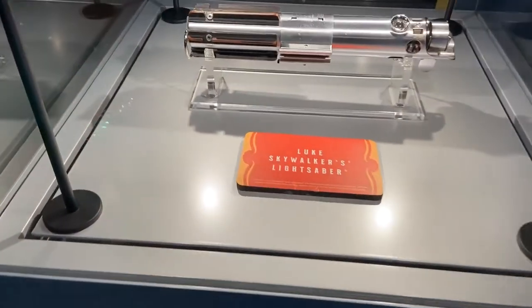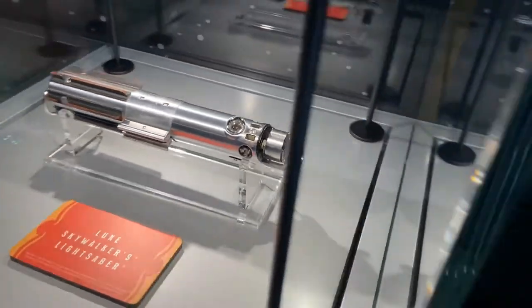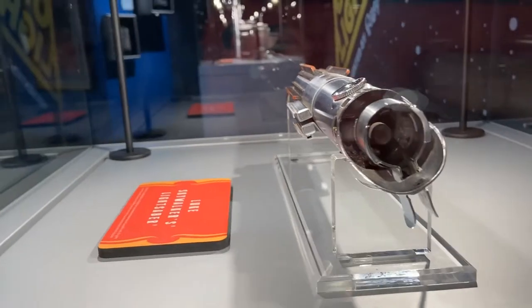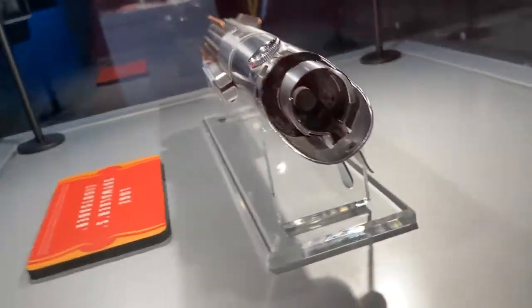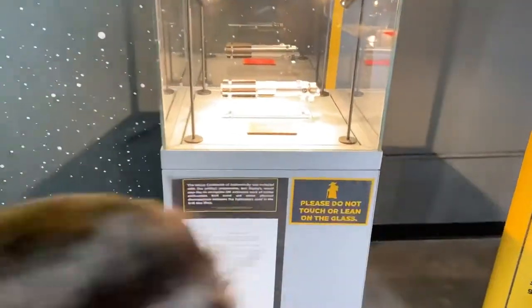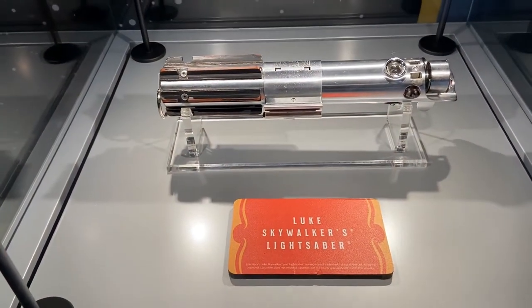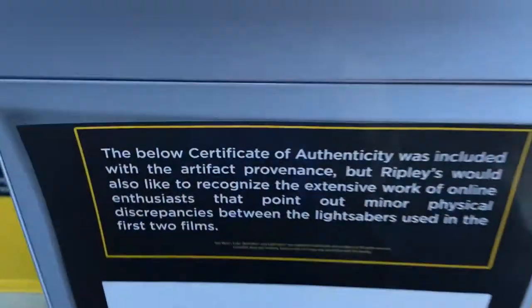What is that, Mama? Luke Skywalker's lightsaber. That's the actual lightsaber from the movie. Please don't shoot me in a galaxy far, far away. That's cool, right? Take a picture with it. You guys want to take a picture? The Force is strong, right? Look. Whoa. Luke Skywalker's lightsaber. Come here.